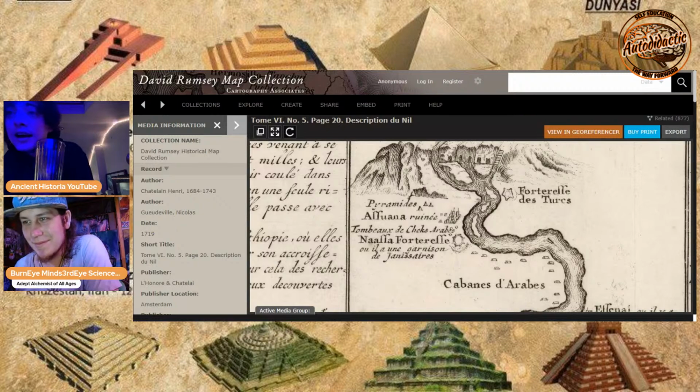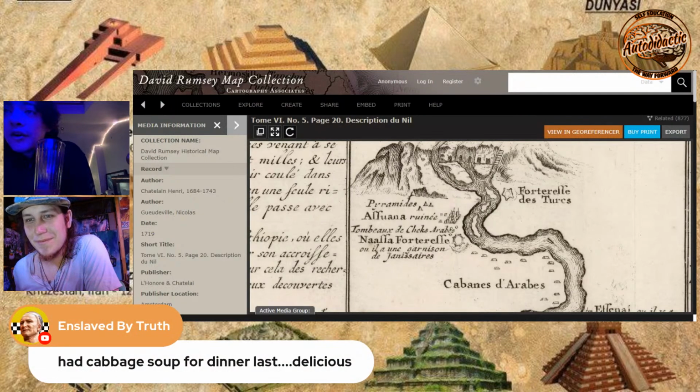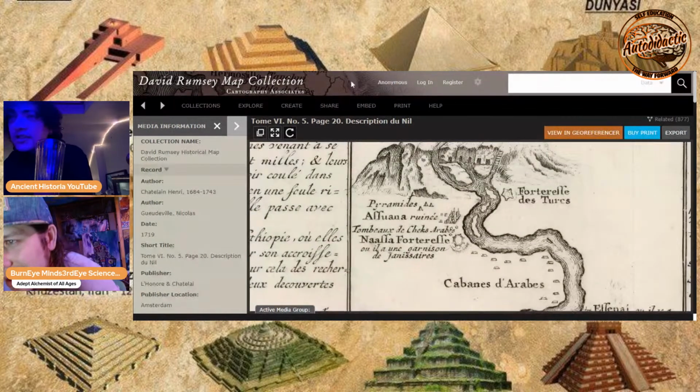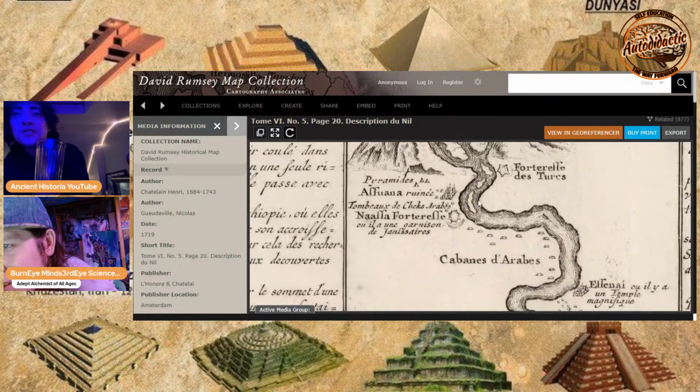They've lied about that. Now notice how underneath the Aswana ruins it says the tombs of the sheikhs of the Arabs. The tombs of the sheikhs of the Arabs. Holy fuck. Bernie, you don't think that these pyramids might have been the tombs of the Arabs, do you?